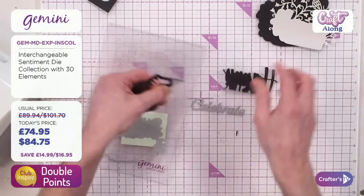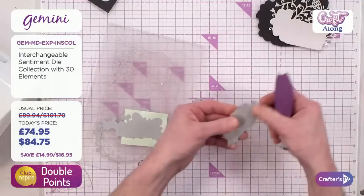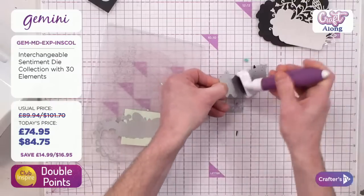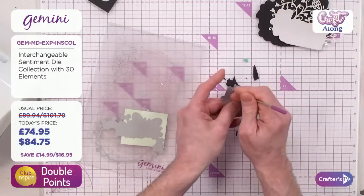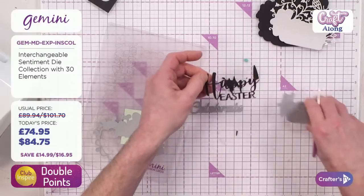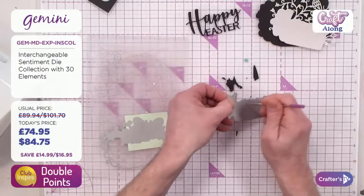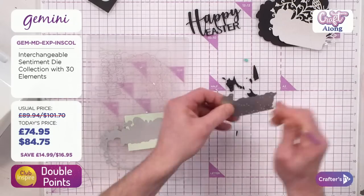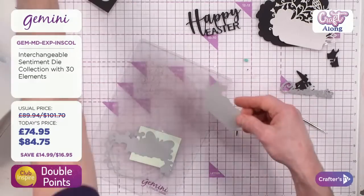So now that we've got our Happy Easter in black, what we can do is take that one out, and we're going to cut this again, but in the green. So we can then pop these bits out into place. So there's our Happy Easter in black. And then any of these little bits, we can be popping this one out. So I'm happy I've got them. Let's move those ones out of the way.